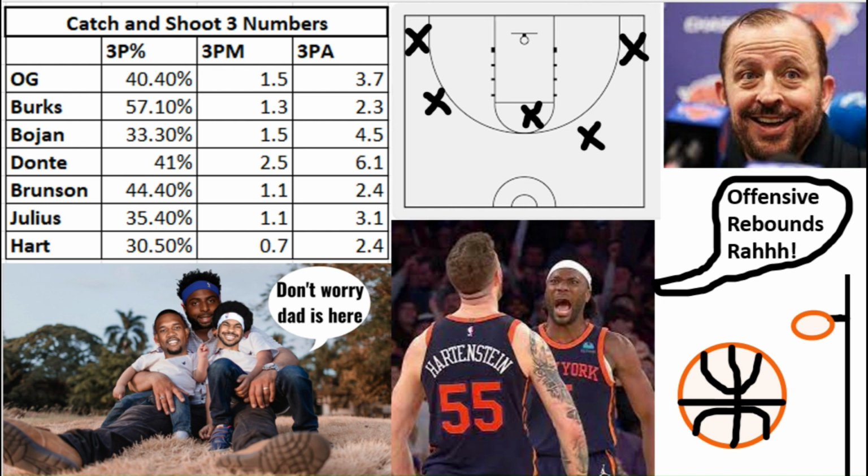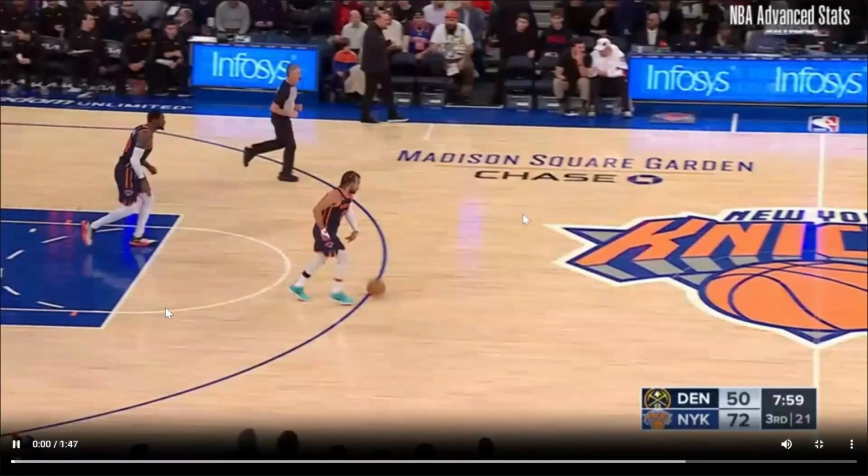That's huge in terms of their offense, and obviously we know what Tibbs wants to do on the defensive end of the floor. So that's just some of the breakdown before we get into the film and see more of what their offense looks like inside some of this action. All right. First, I'm going to take you through Brunson.